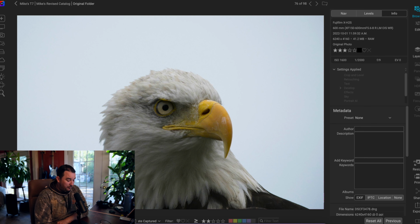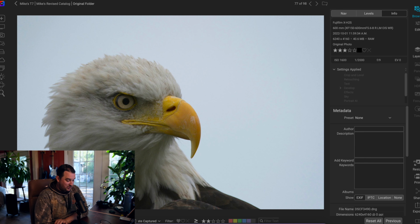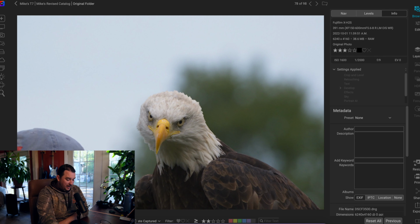I spent a lot of time with bald eagles in the field in the kayak, and most eagles I've run across are super skittish. Even if they're nesting, usually they're going to be up high or back and forth. So now this is a shot to show you an edit. I cropped in and then clone stamped out our handler here. It gives you an idea.